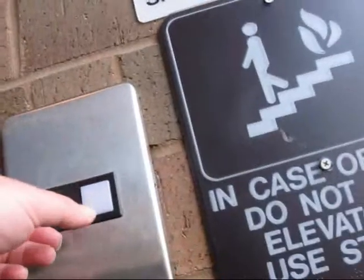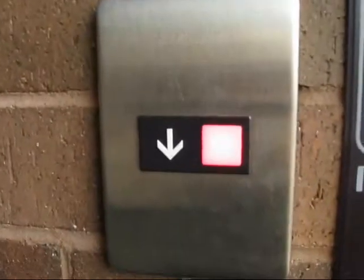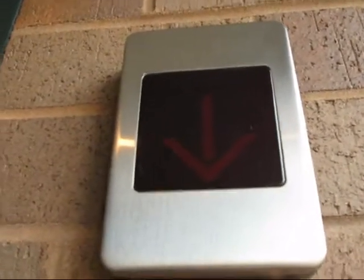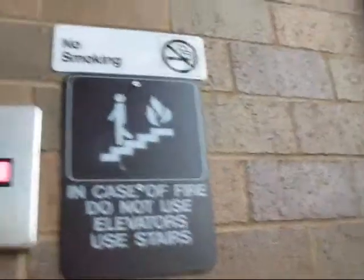Alright, we'll have to wait for it again. Fixture's rather low. Series 1. It's right by the Garden State Plaza. Well, I will do some retakes there too, so.